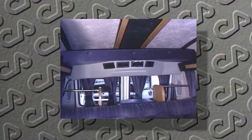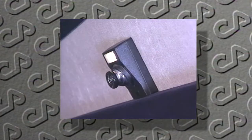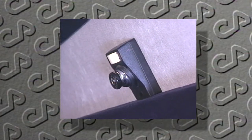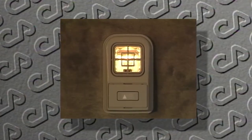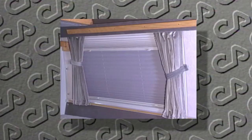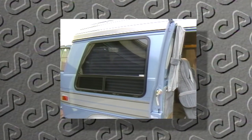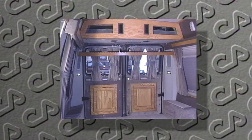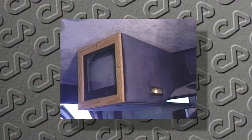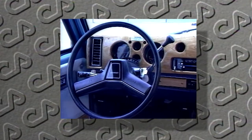Overhead or floor-mounted heating and air conditioning units. Interior airplane-style lighting. Wall caddies with cup holders and ashtrays. Custom drapes with accented tiebacks. Vista bay windows with screens. And many more features too numerous to mention. Our dealers have additional information concerning standard and optional features.